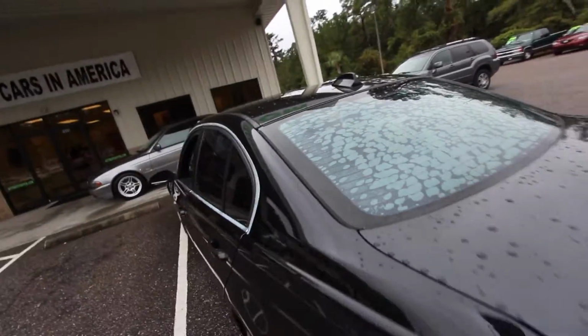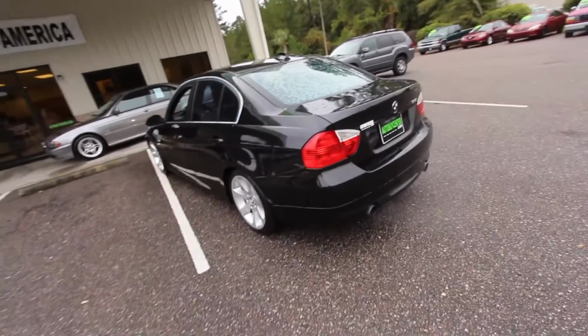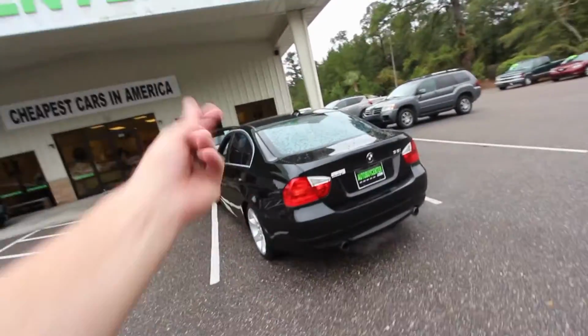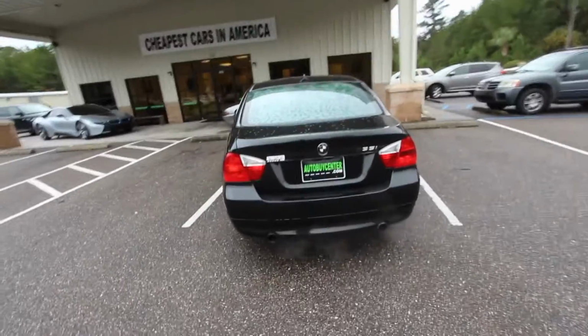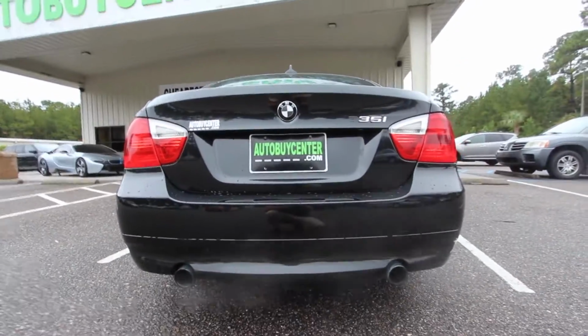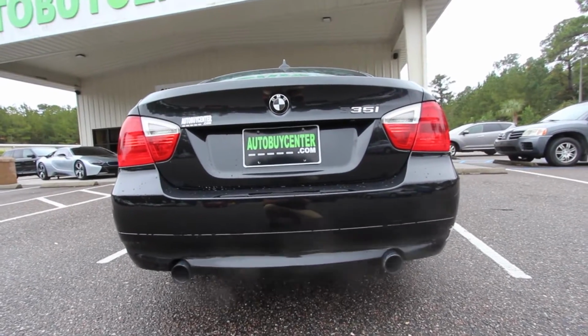So again, you never want to clean your windows, I believe, with something like Windex. Supposedly the ammonia inside the Windex will cause the window tint to start turning colors. The rear end of the car looks pretty good, not too bad. It's dual exhaust. Again, it is a 335i, so it should be twin turbo under there.